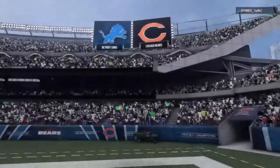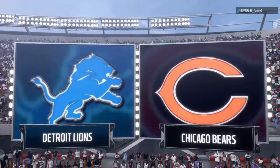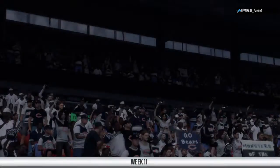Today, we've got an exciting matchup on tap. It's the Bears coming in at 2-7, going up against the Lions, who come in at 6-3.